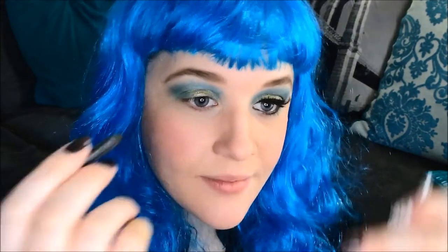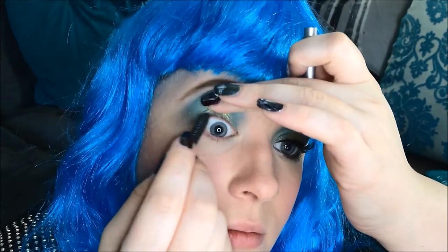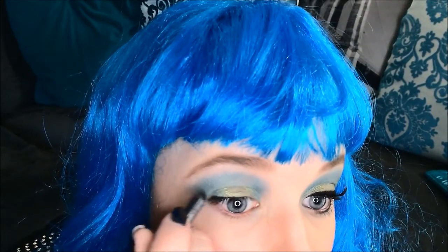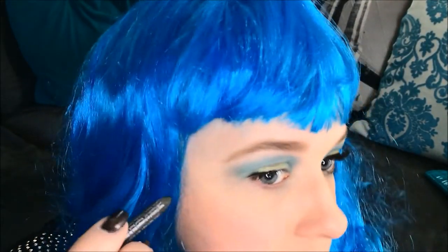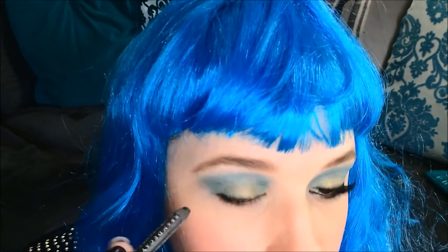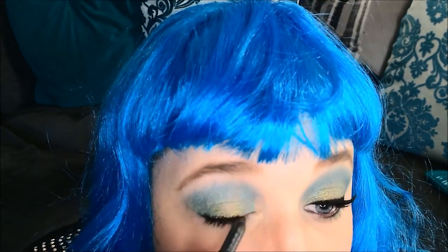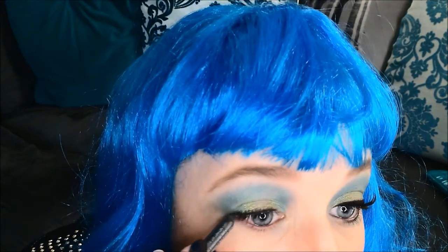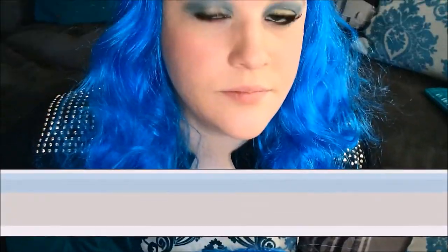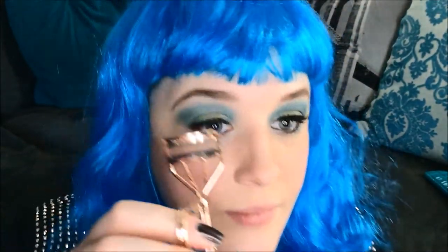Now I'm using my Urban Decay 24/7 Glide On Velvet Pencil in Black Velvet. You can see how much I love it. Look how much I've used, heavens. And I'm applying it in my waterline, as well as above the lashes, and just a simple thin line. Not paying attention to how fancy this is or how precise this is, because I'm applying eyeliner on top of it later. Time to curl the lashes.